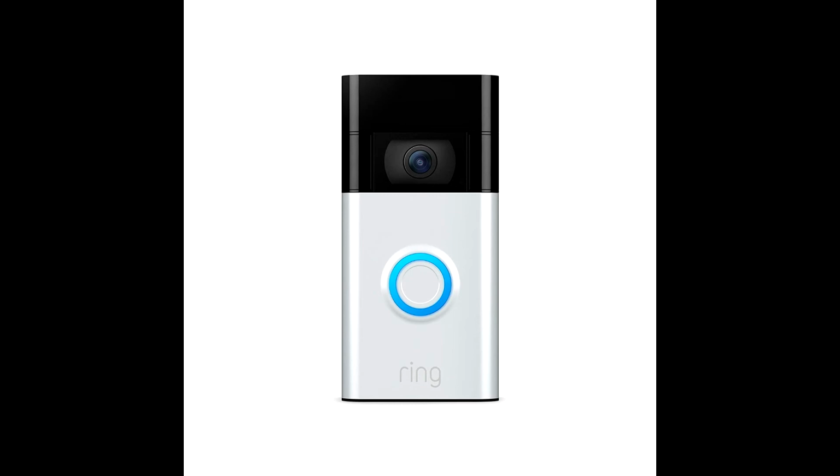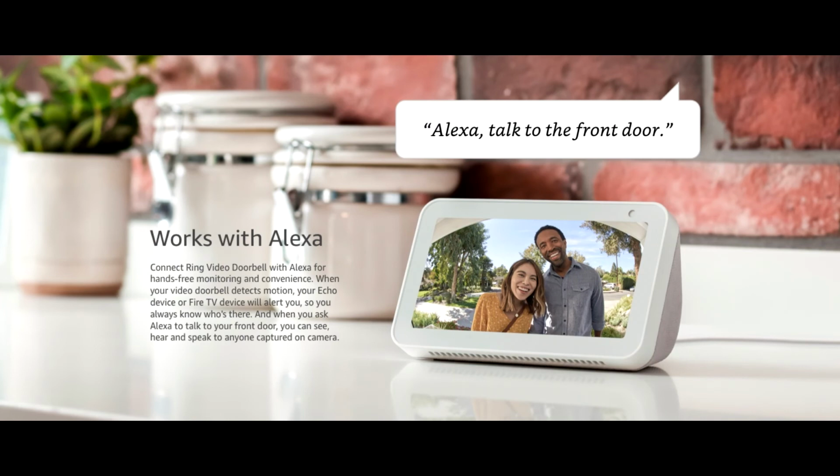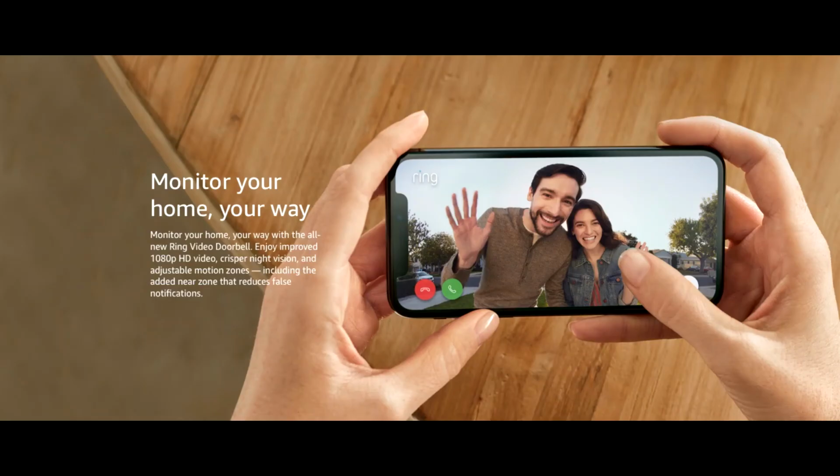Powered by the built-in rechargeable battery or connects to existing doorbell wires for constant power. Easily set up by connecting your Ring Video Doorbell to Wi-Fi through the Ring app and mounting with the included tools. 1080p HD video doorbell with enhanced features that let you see, hear, and speak to anyone from your phone, tablet, or PC. Pair with select Alexa-enabled devices to enable announcements and two-way talk for convenient in-home monitoring.